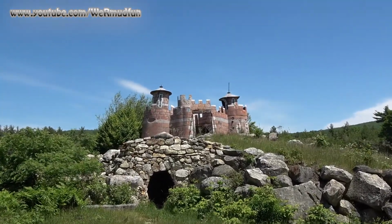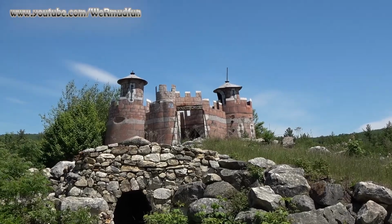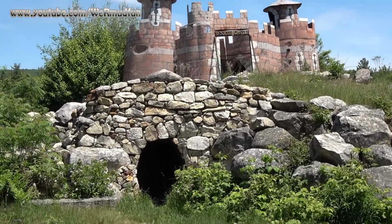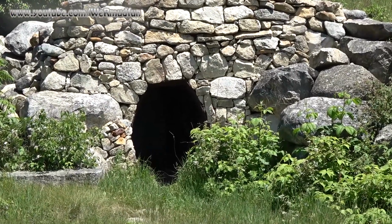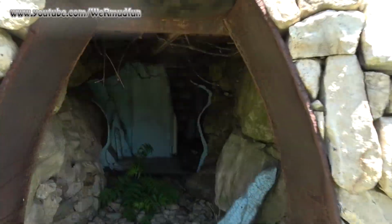Okay, we've come to the castle. Look at that. It looks very cool. We're going to check that out. Yankee Castle. But first, what is underneath the castle? Let's go check it out.